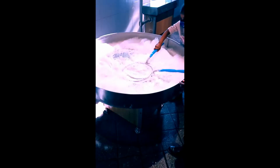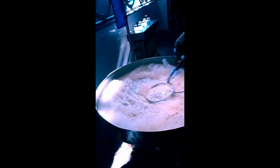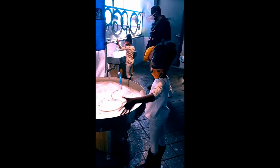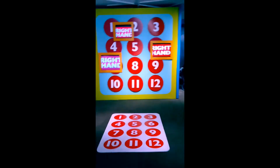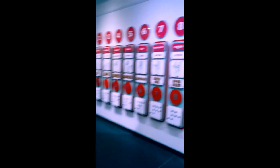Look, Bree. Oh, you wanna try that? But you have to wait, okay? Someone else is there right now. You guys enjoying the bubbles? Bubbles, bubbles, bubbles. What is this? This is Braille.